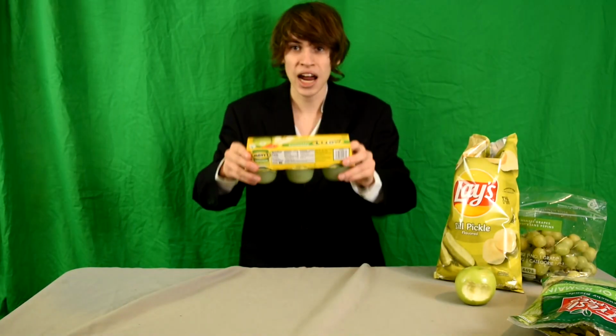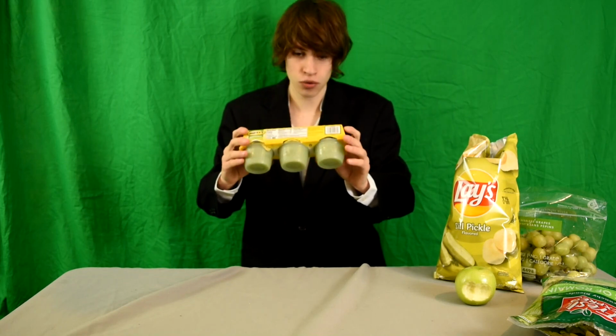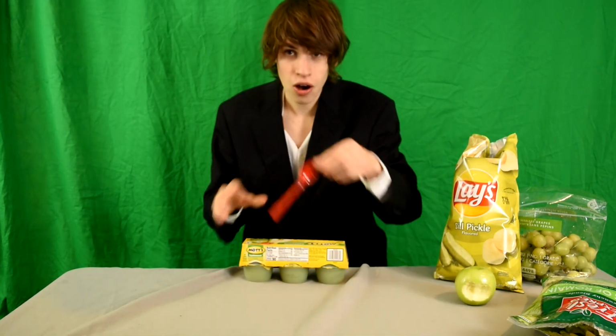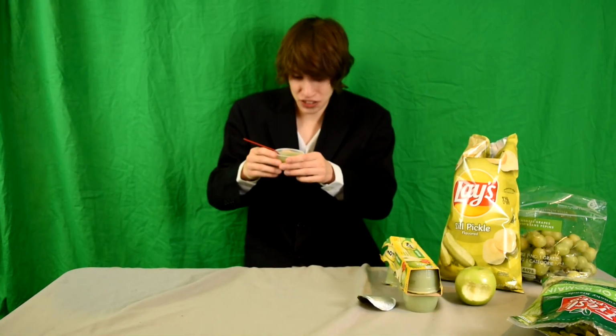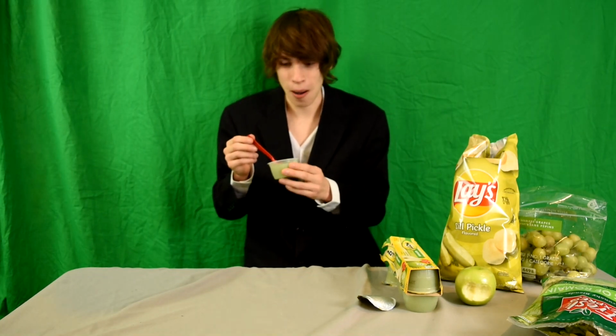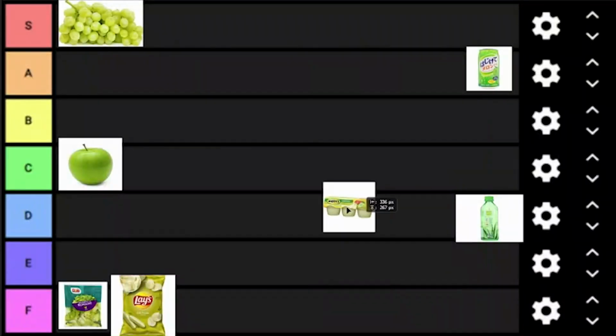Next we got pear applesauce. Now, I'm not sure how to eat this because I don't really have a spoon. Oh, it's my lucky day. I've actually never had pear in applesauce format before. And it's kind of taken me aback because I wasn't expecting this taste. It's not bad. Don't get me wrong, it's not bad, but I just wasn't expecting this taste of a pear. After consuming a bit more of pear applesauce, I've come to the conclusion this is a B tier.